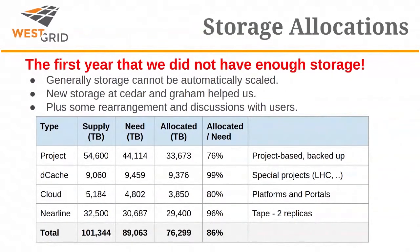So that gives you some idea, allocated over the need. The last column: 76% for project. Dcache, the special projects, are using a lot too. Cloud is up around 80%, and nearline, yeah, 96%. We've actually allocated most of our standard capacity through the number of tapes that we've got around. And notice these numbers are in terabytes, but 32,500 terabytes, that's 32 petabytes.